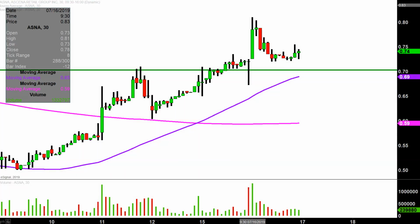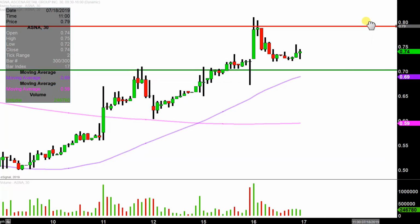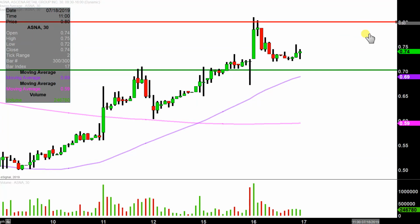What about levels of resistance going forward? As far as where the sellers are at, nothing fancy or complicated here other than the fact that from a general price congestion area, right up there at 80 cents is going to be the key level to watch. But really, resistance levels don't matter. Why do I say that? Well, what matters is what the price has already been doing, and that is right here.